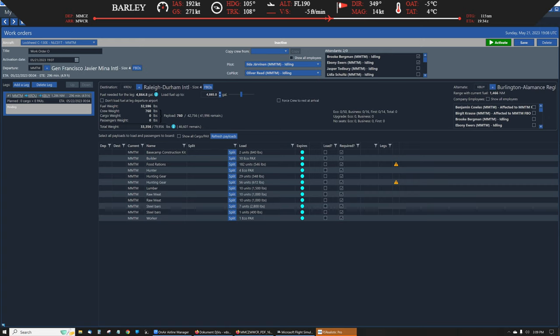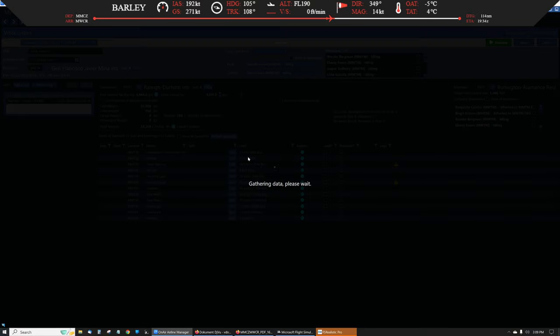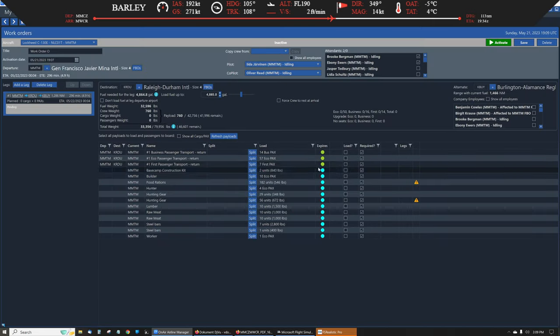So first I want to find a full load of passengers, so we're almost full anyway. 78, that'll work. Sure, time is good. There we go, so we'll take all three of those. Now we have 78 passengers and 27,000 pounds remaining for cargo.